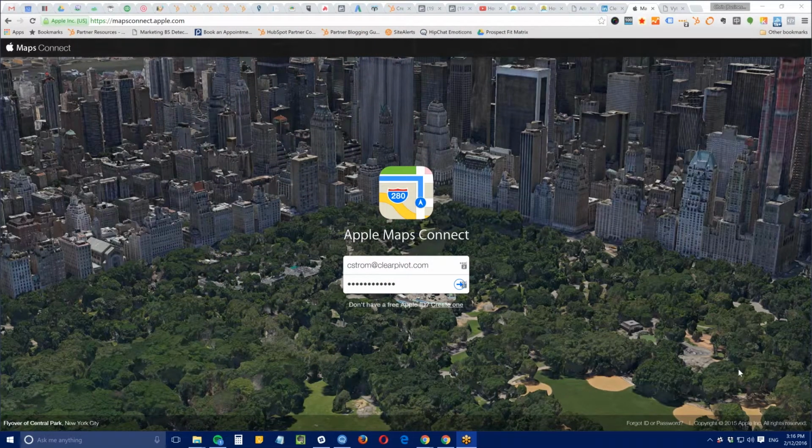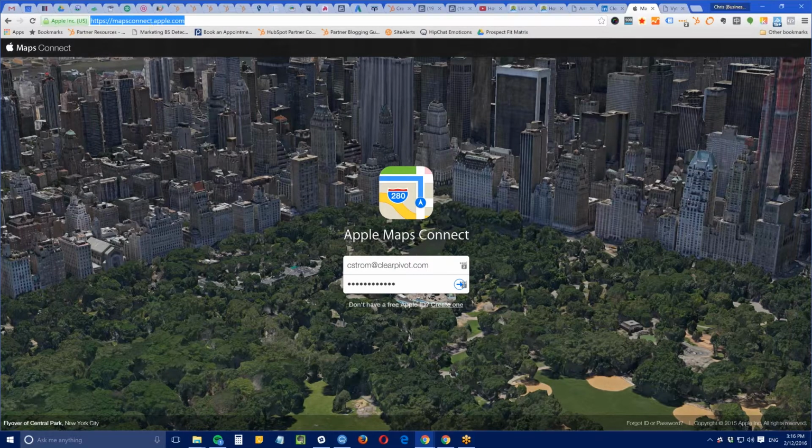All right, so let's look at how to get your business listed on Apple Maps Connect. So you'll go to mapsconnect.apple.com, or of course you can just Google Apple Maps Connect and you can find it that way.